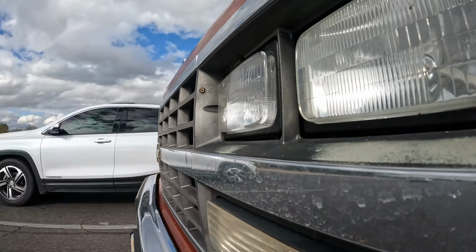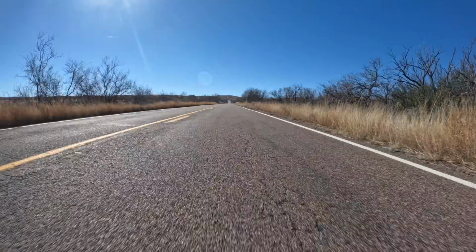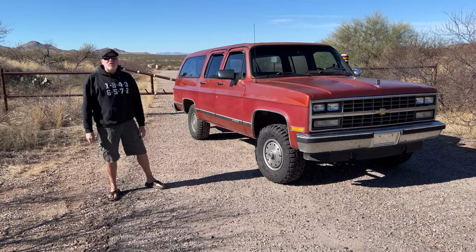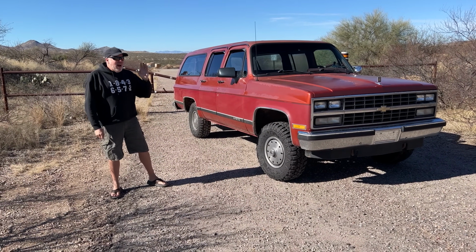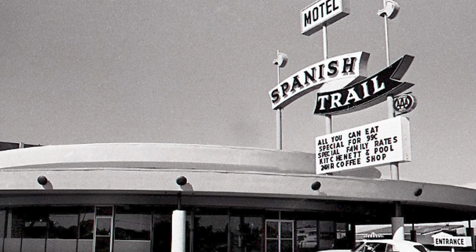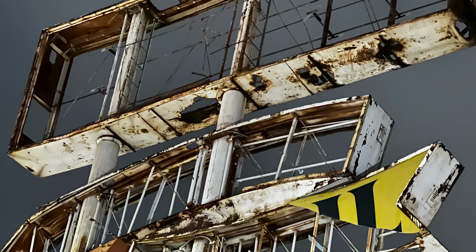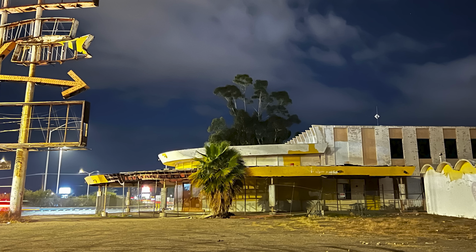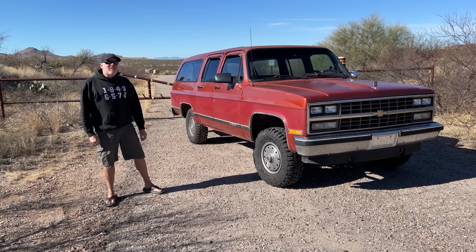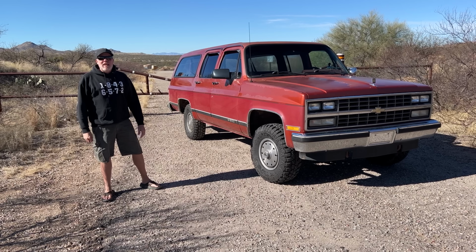But now, I am headed out towards Tombstone. Finally out of the city. Last night when I was cruising around, I stopped at this location I had seen forever driving past on the 10 there in Tucson. It's the remnants of the Spanish Trail Motel, and the sign that was there and the shape of the building and everything is awesome, but it was super seedy down there, so I didn't get any video or anything. Instead, right now, I am out east of Green Valley, Arizona in the desert.